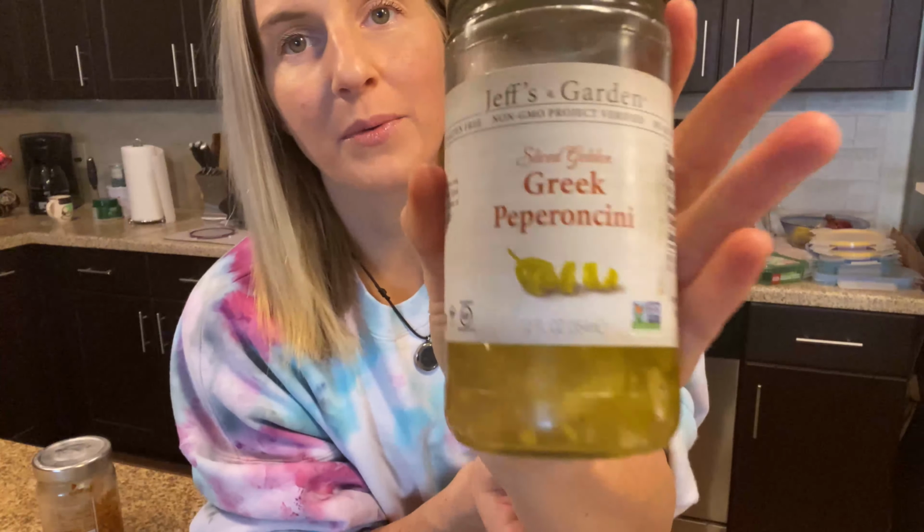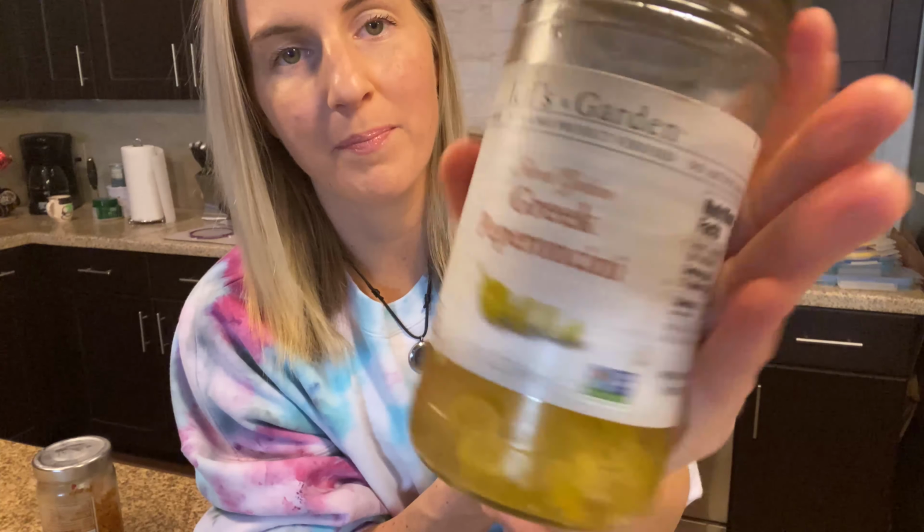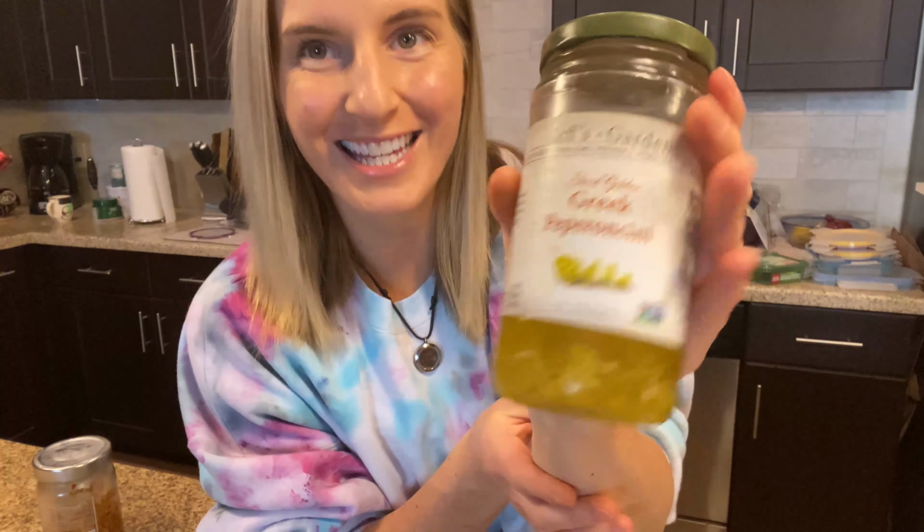I'm not gonna add this to this salad, but something I really do love are these Greek pepperoncini. When I want to do more of a Kalamata olive and onion Greek salad, I'll add these and it's so delicious.